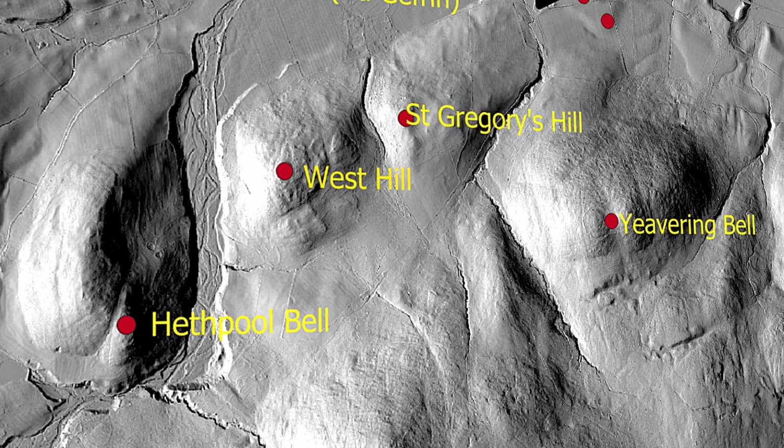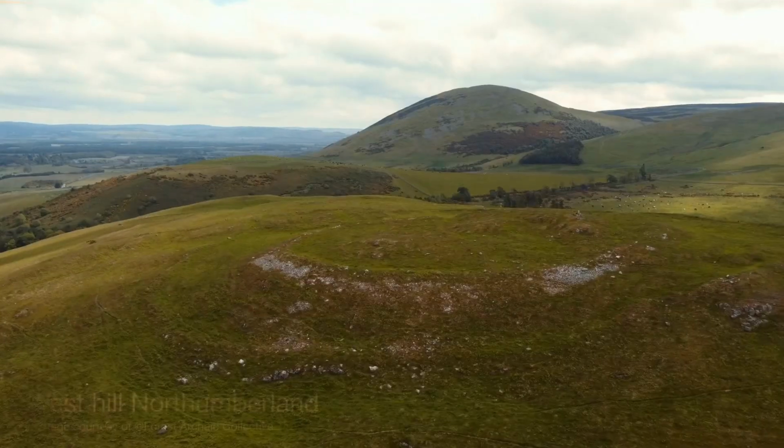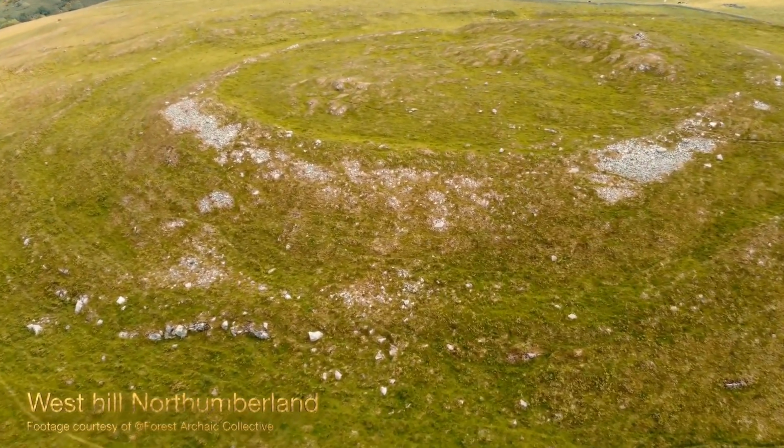Welcome back. So in today's episode I'm talking about West Hill, which is an amazing hill fort not too far away from the royal palace of Ardgeffryn at Yeavering in Northumberland. Now, what makes West Hill so interesting is it was probably used right from the early Iron Age right the way through to the Roman Iron Age, and we'll discuss that over the course of this episode.